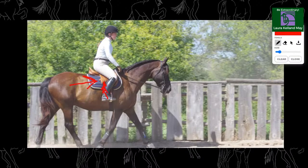Right. Yeah, she's a great rider, though. She looks nice otherwise. Yeah, the horse looks very happy.